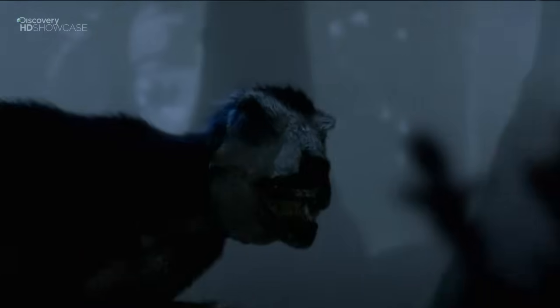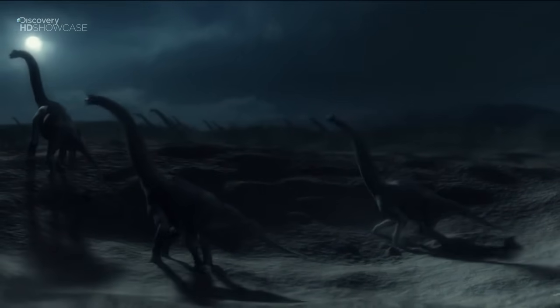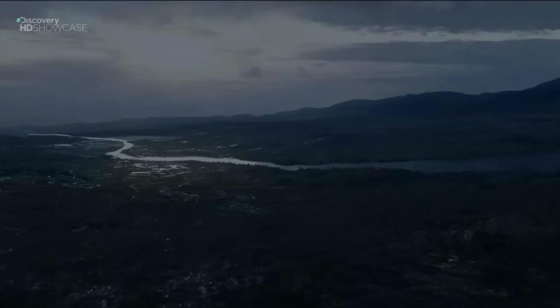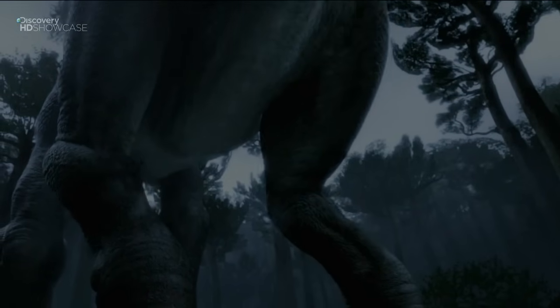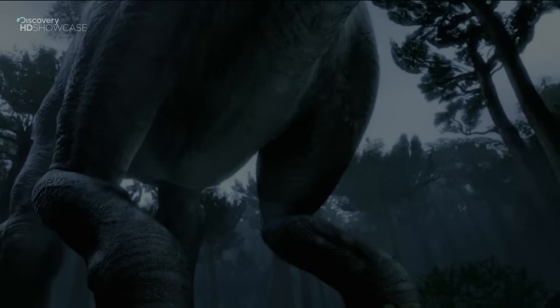Sauropods were in a predator-rich environment, so I'm sure that many sauropod nests were found and destroyed by predators before the babies could even hatch. Sauropus Poseidon's size is its main defense. When it reaches an adult weight of 50 tons, nothing can touch it.